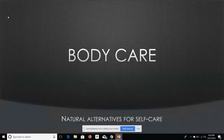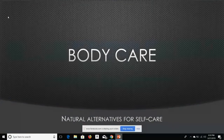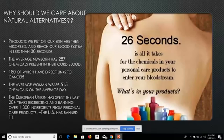So I'll get started now, and we're going to talk about natural alternatives for self-care, and this is going to be a lot of our body care products, why we need to start looking at our labels and some of the products we might be using at home currently, and just choose safer options and start reducing our toxic load at home. So why should we care about natural alternatives?